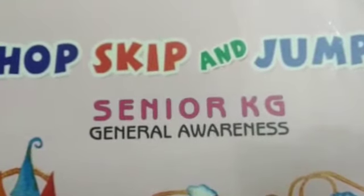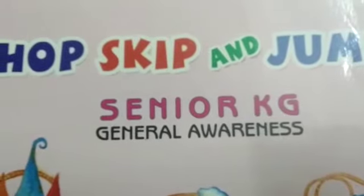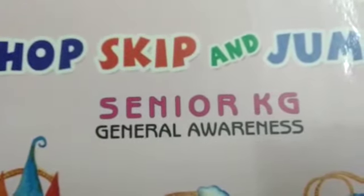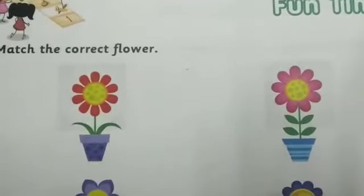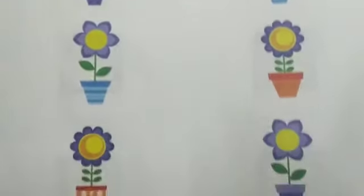Children, now take your general awareness book. Open page number 92. It's fun time. On this page, you can see many colorful flowers.